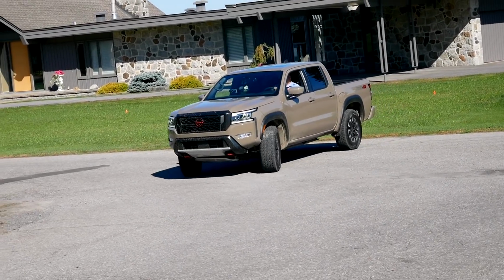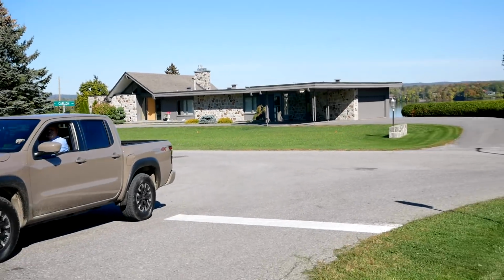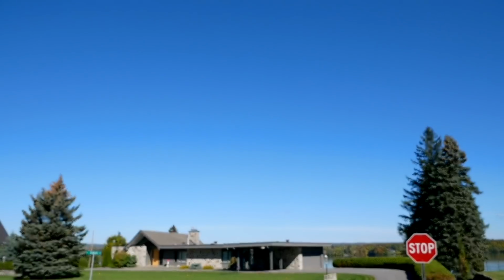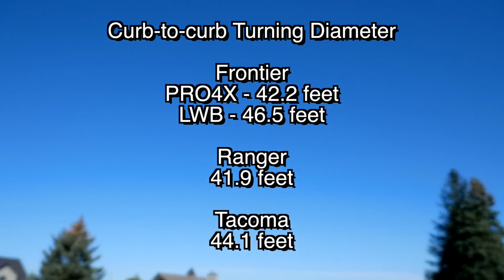So like I mentioned, turning radius on Frontier is better, but it's still not great. And right here, I'll put up the numbers and you'll see it is still the worst turning radius in the segment.